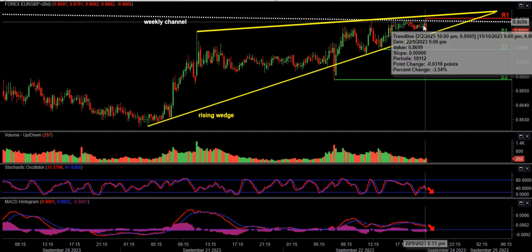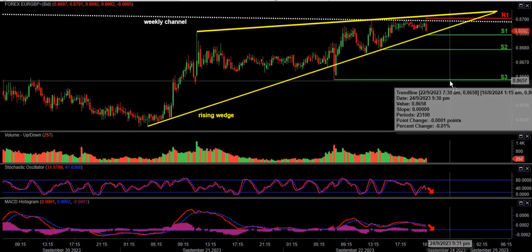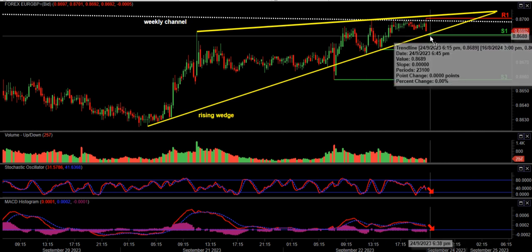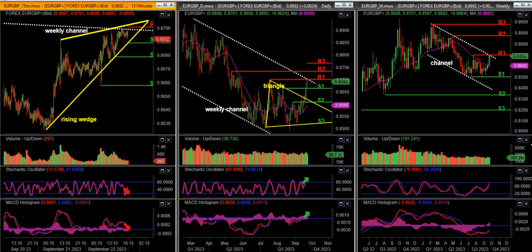So that's why I do believe that actually, maybe at the start of this session on Monday, we are breaking lower. And the target is near 8658, which is also this trough here. So the rising wedge target, if we break lower here, is in this area. Now it's getting confusing. So what is happening here?